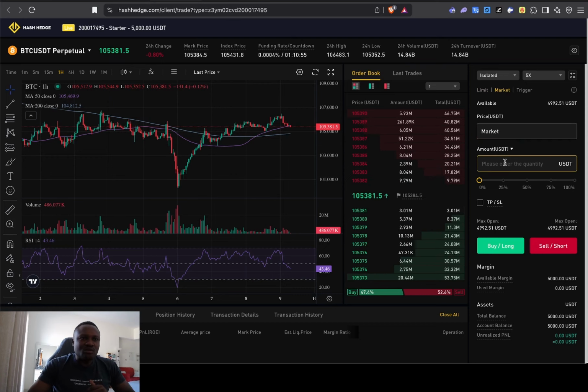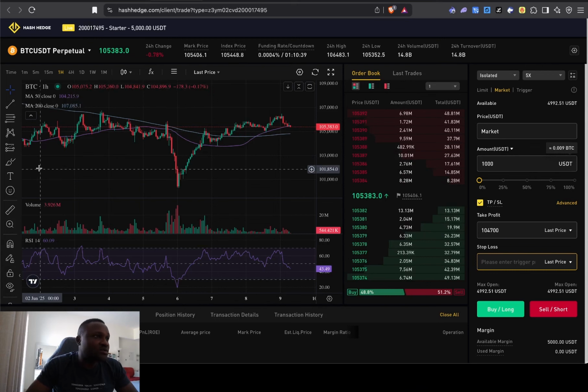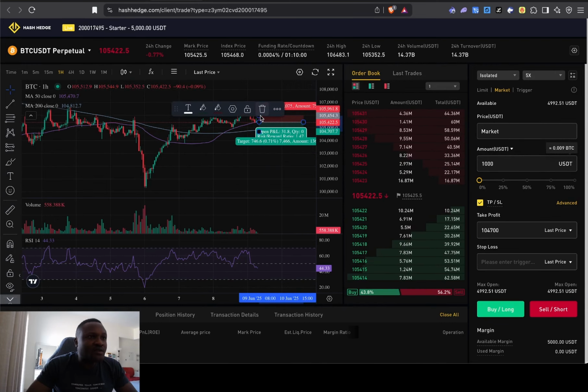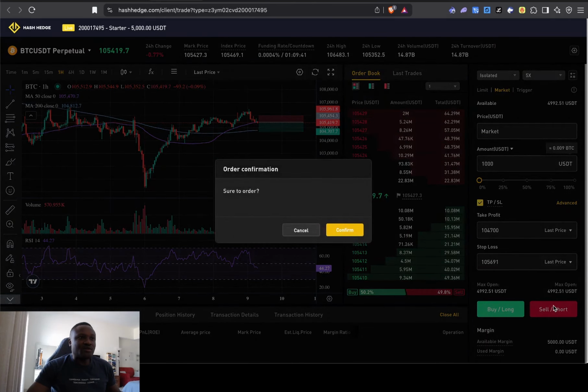So immediately we jump into a trade, and that's what I'll be doing right now. I put in a take profit of 104,700 and a stop loss. So I take a profit of 104.7, and the stop loss of 105,961. Yes, 105,961 as my stop loss and a take profit of 104,700. Super. So I'm taking this and I'm shorting the market right away.